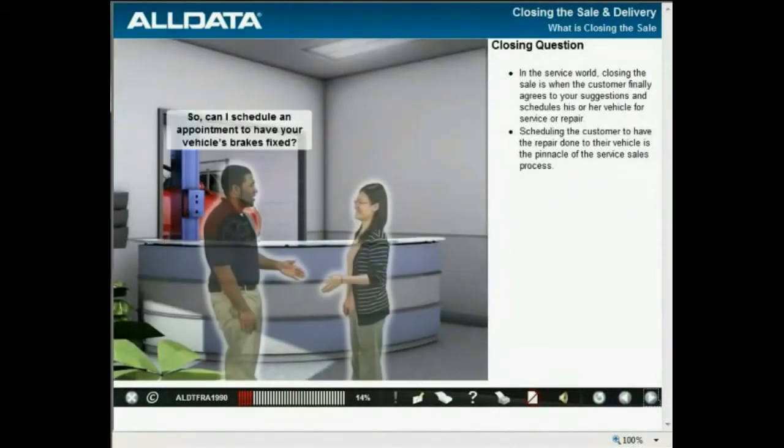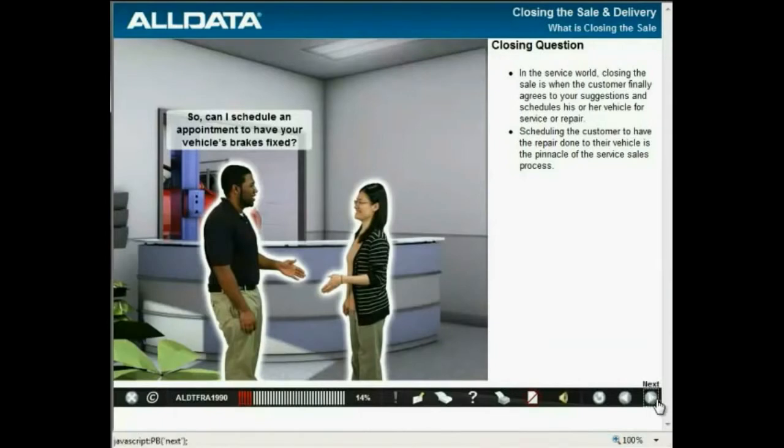In the service world, closing the sale is when the customer finally agrees to your suggestions and schedules his or her vehicle for service or repair. If a service advisor asks a question such as, "So, can I schedule an appointment to have your vehicle's brakes fixed?" they are not just asking a casual question. This is a closing question. A closing question encourages the customer to move the process along and agree to schedule the repair. Scheduling the customer to have the repair done to their vehicle is the pinnacle of the service sales process.